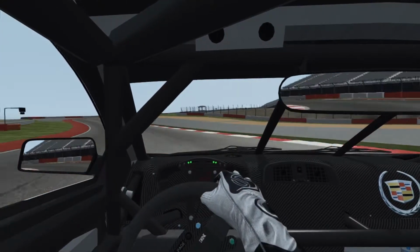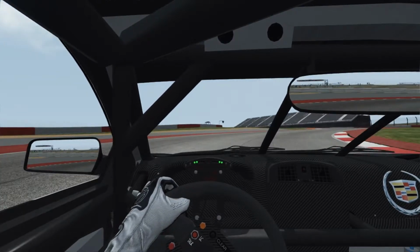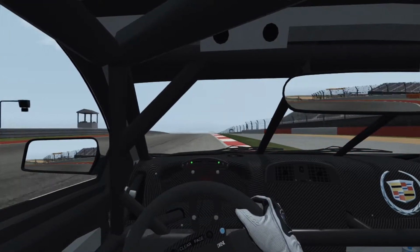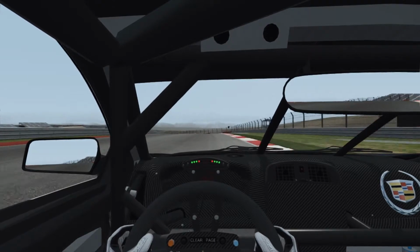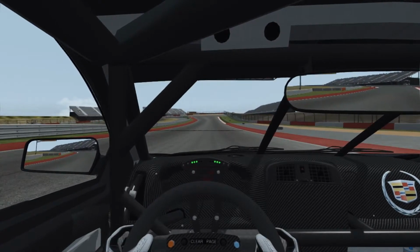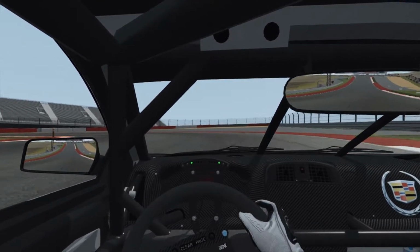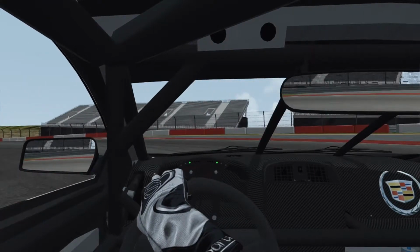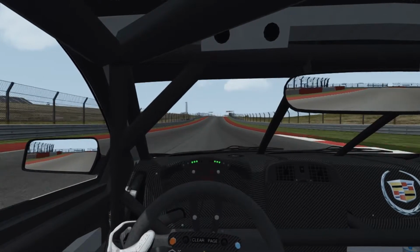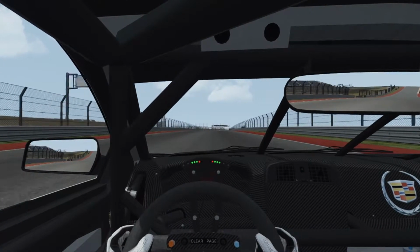So let's see how we get on with this. In the Mustang, all 241. So we'll see what we can do in this car. But this corner and the first corner, I think, are the two kind of corners that are sort of catching me out. I'm struggling with very wide entries. It's hard to know when to turn to get to the apex.